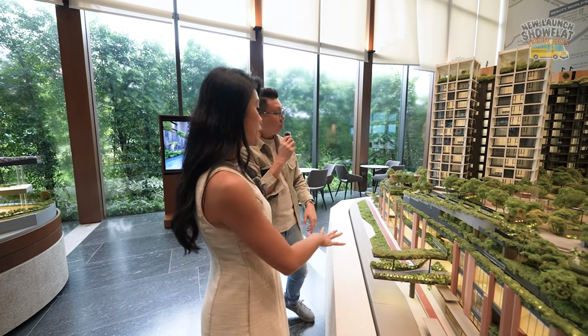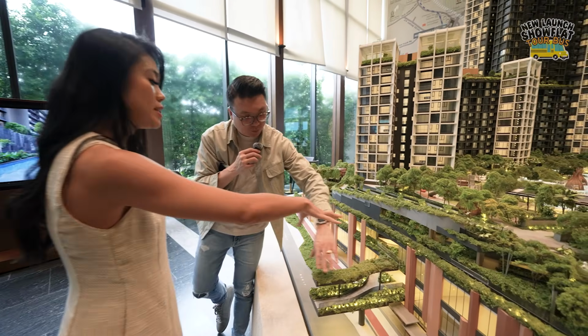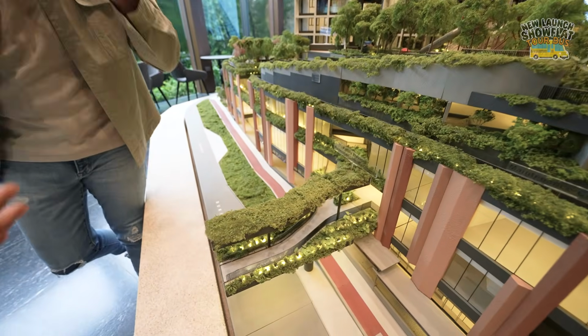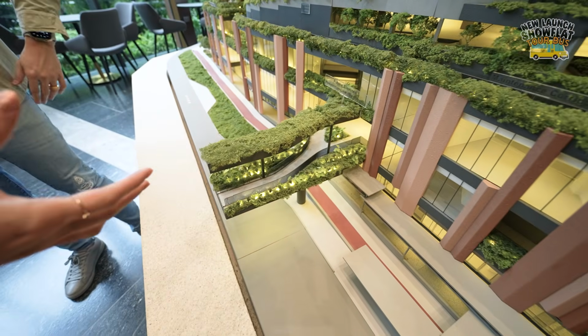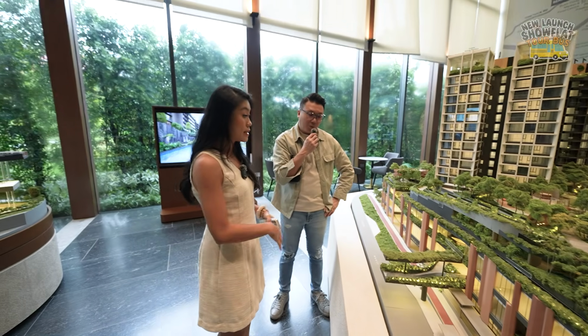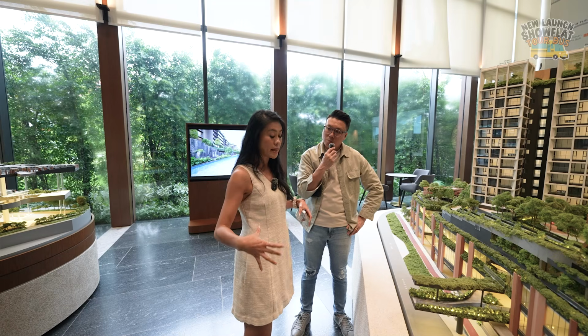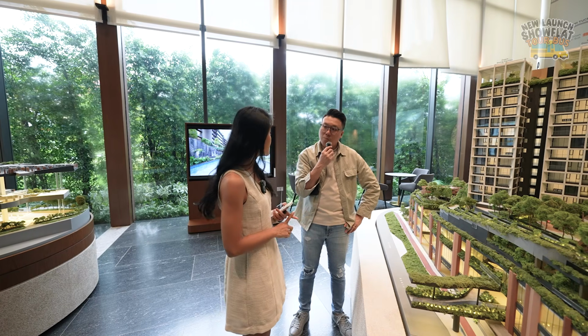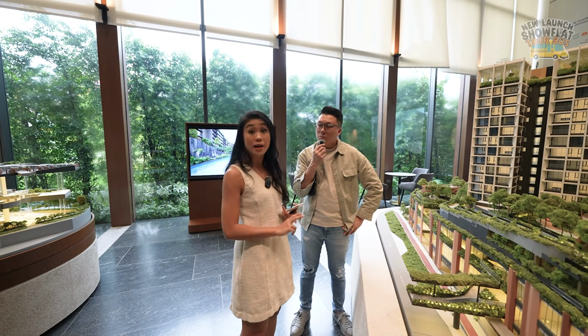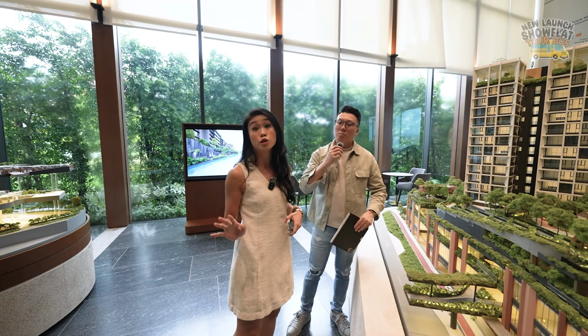Earlier on, Wayne also mentioned about the future link bridge. Where we are standing, this is actually the future link bridge which will be built by the government. So in the future, they are actually going to revamp the Bukit Timah market as well. So that this side of it, which is after the link bridge, is going to become like an integrated facility with your community center, then your revamped market. So I think in terms of the convenience and the amenities, there's definitely no shortage at all.